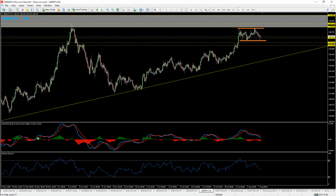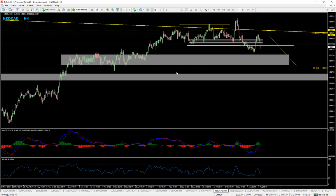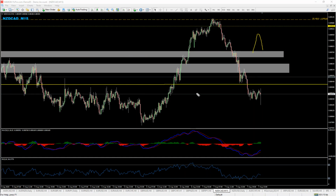What else do we have? Let's see, Kiwi CAD is another interesting pair, and mainly, at least for me, it's interesting because of this move. It's kind of a V pattern, and we discussed it in the last days of the previous week, where we were talking about this kind of move and how we should be handling it, because we have a direction which is down, and then the price is doing this, and it's really confusing for most people, including me, by the way, before I created a strategy for myself on how to handle it.